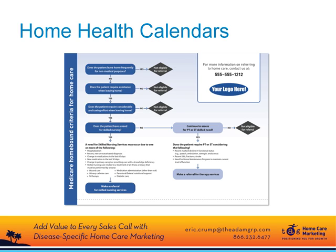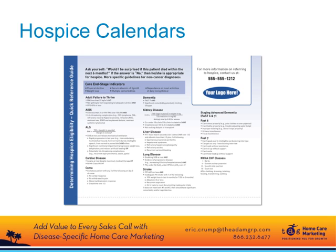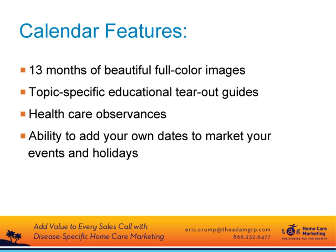Here are our hospice calendars. They're either hospice service oriented or hospice end-stage indicator, talking about specific disease populations. And we draw out the end-stage indicators in a supplement tear out of our hospice calendars. Here are our private duty calendars, and we go with private duty services, and we go with private duty disease-specific messages. And the tear out there for the clients and referral sources is an important information and contact sheet. There's a lot of specific things that you can add to calendars. You can make it your own. We have branding for a lot of home health, hospice, and private duty agencies all across the country. They're really happy. We can make it look how you want it to look.